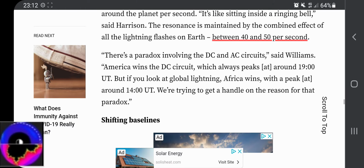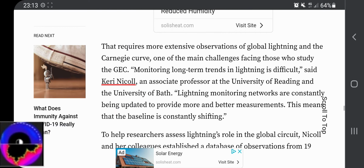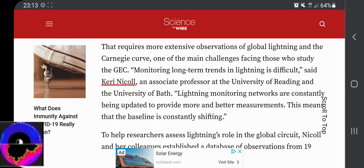"There's a paradox involving the DC and AC circuits," said Williams. "America wins the DC curve, which always peaks at around 1900. But if you look at global lightning, Africa wins, with a peak around 1400 UT. We're trying to get a handle on the reason for that paradox." That requires more extensive observations of global lightning and the Carnegie curve.